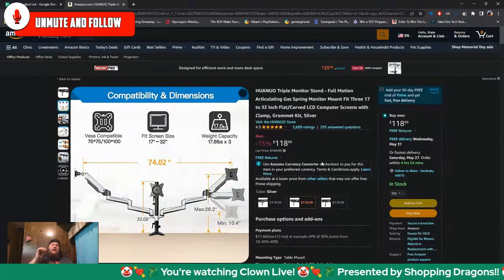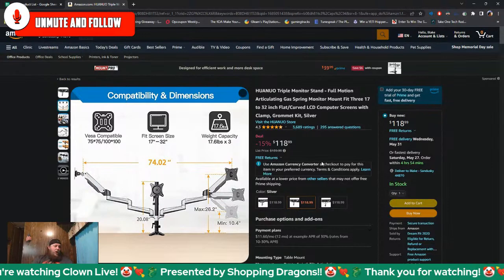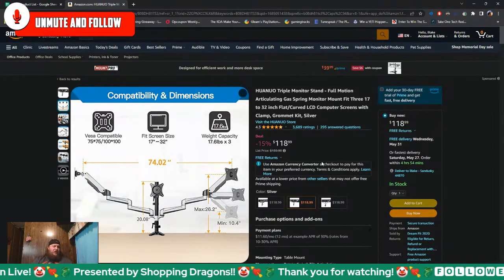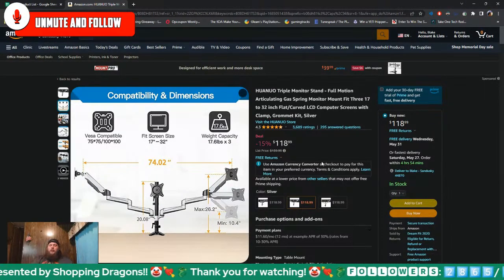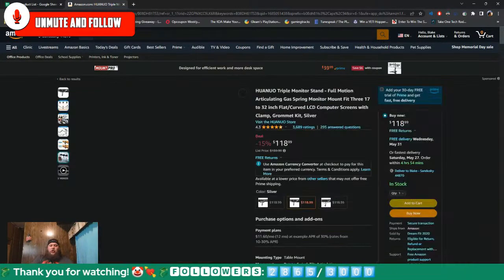All right. Now, this triple monitor arm stand today is 15% off of its $140 retail value, making it $119 today. Unfortunately, no additional deals. But yeah, man, I really love my triple monitor arm stand. It's something that I'm going to be able to utilize forever. You know what I mean?